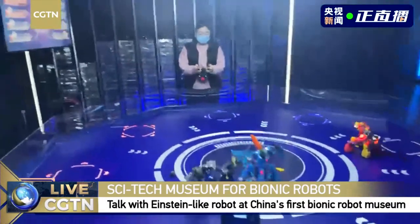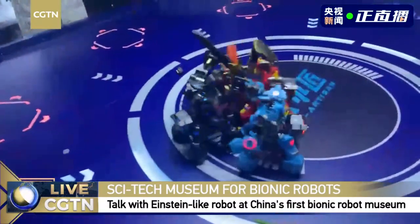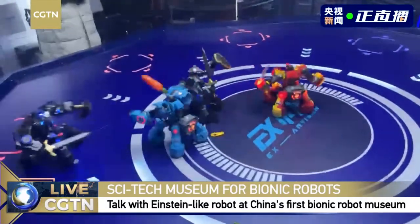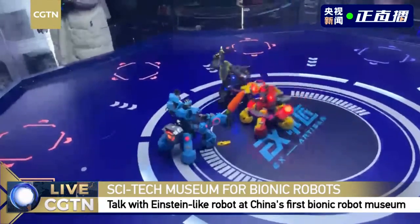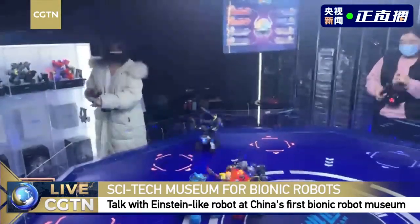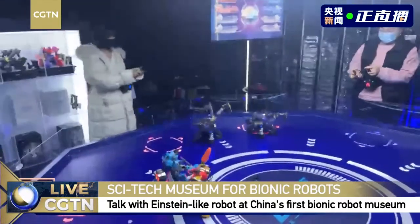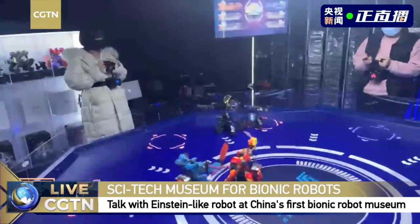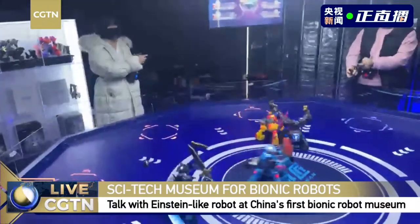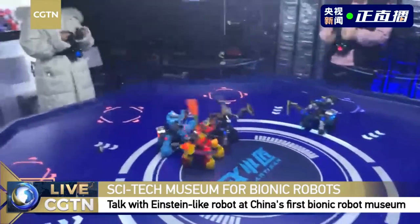We have two parties, the red party and also the blue party, and they are fighting against each other. The visitors here can try this out. It's a very interesting gaming project. I believe that children would really fall in love with this project. It's also the interaction between the machinery and humankind. Just now we have visited that dialogue system and also the facial expression following simulation, which is also an example of human-machine interaction.